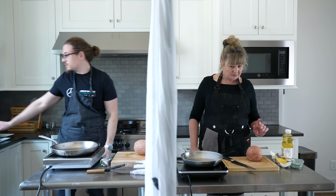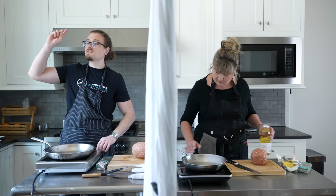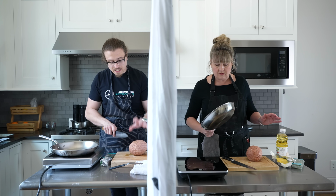While that's all cooling, get your oil, add that to your pan, just enough to coat the bottom. We're gonna sear this ham. Can we open some windows? Because this could get a little smoky. Let's get our ham. We need 2 slices.